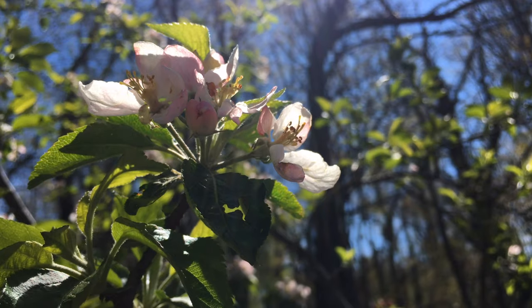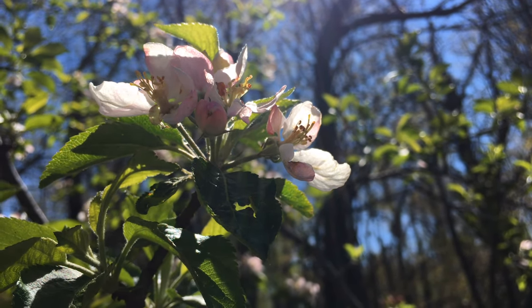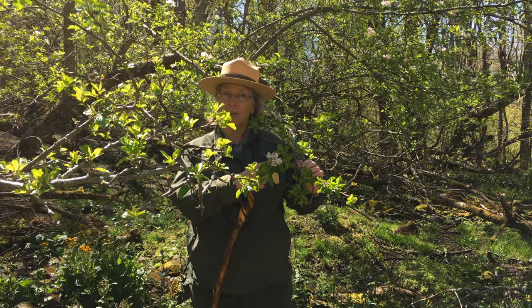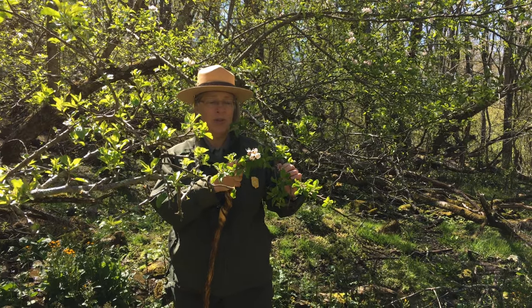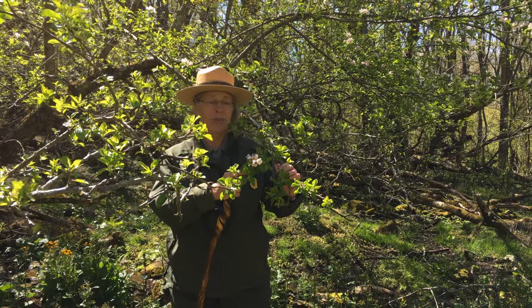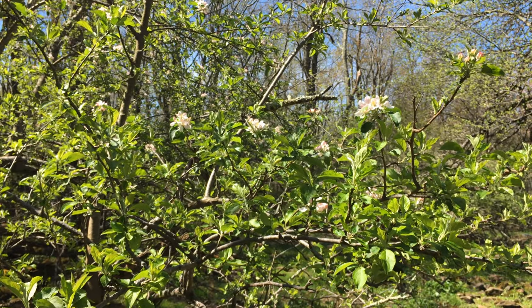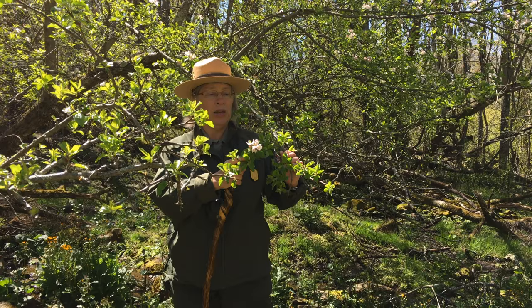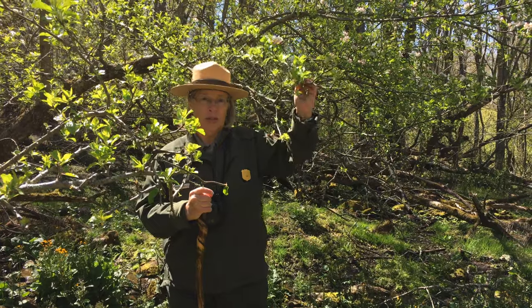If you look at the flowers, they're gorgeous, large, pinkish white. The buds will have a little tinge of pink on there, and then they'll open to a beautiful white flower. Apples are a member of the rose family, and so their flowers are going to look a bit like roses. They'll have five petals like that. So many of our fruit trees are members of the rose family, just like the apple tree. So here in Shenandoah, there are probably thousands of apple trees still here from long ago when people planted them by their homesteads and in orchards.